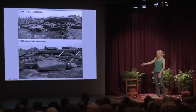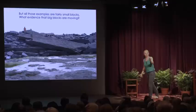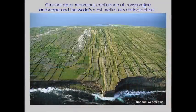so there, that boulder is not there, okay? So new boulders that have been added. But all of those ones I'm showing you are small. There's that 78-ton block. What evidence do I have that something like that is moving? Okay, the clincher data that give us this answer come from the fact that the Aran Islands are unique.